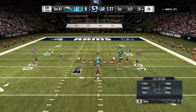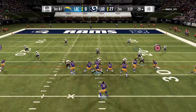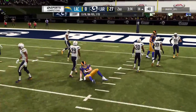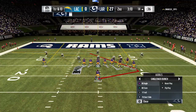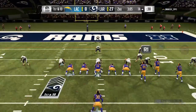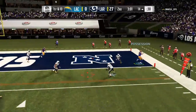Starting left here. To throw is gone. Man open, it's Cup. He's got it. A Ram first down as Goff finds Cup. That was a nicely run slant route, and what the receiver's trying to do is make the defender think he's going upfield for a deeper route, and then breaks it off, usually after about 3 to 4 steps, and cuts towards the middle of the field.